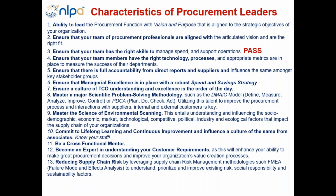So here are 13 points that I identified for effective procurement function leadership. Again, you could take these 13 dimensions and put them in Excel, make a column on a scale of 1 to 10 where you, being realistic with yourself, scorecard yourself, see where you're strong. That's great. Where there's room for improvement, the next column will be what are your strategies going forward to close those gaps.